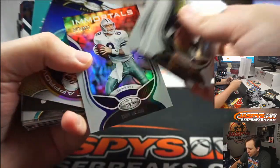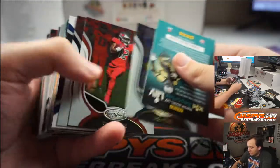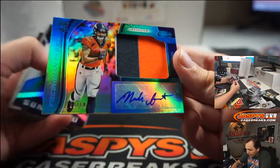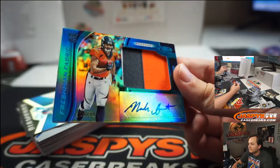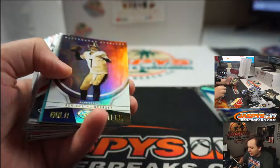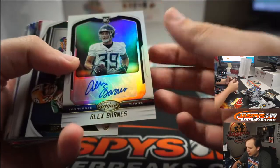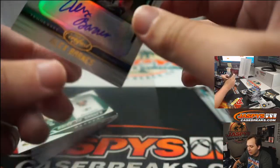Got a Troy Aikman to 299. Tom Brady insert. Noah Fant for the Broncos. Nice two color RPA, 29 of 50. There you go, DJ. Josh Oliver to 399. We got an Alex Barnes auto for the Titans, 61 of 149. Going out to Sean.